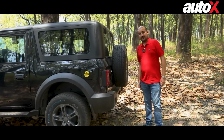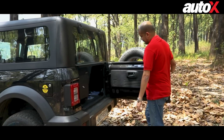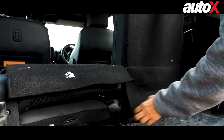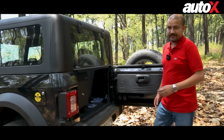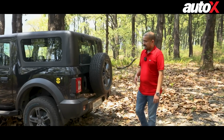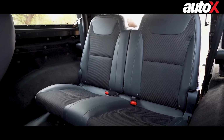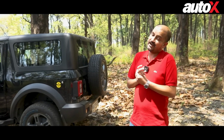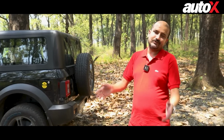Like the Jimny, the Thar also has the spare wheel mounted on the tailgate. And as you can see, the boot space is not really much. Maybe you can fit in 2 of these bags, but that's about it. So even if you are 4 adults traveling for a weekend, I think you'll struggle for boot space in the Thar. And it's also the question that inside the cabin there's not too much space, so it's not like you can keep your bags in the cabin. So on the practicality front, Thar does lose out to the Jimny quite a bit. Now let's get both on and off road to figure out exactly how they drive.